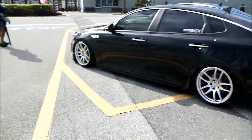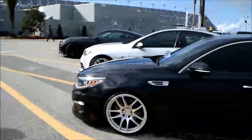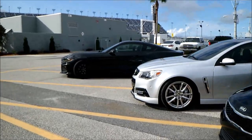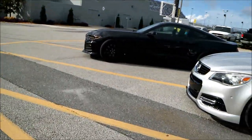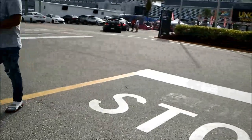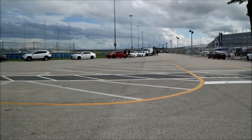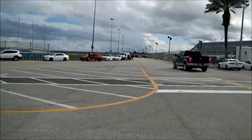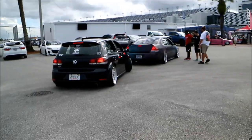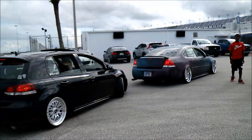All right, just getting here. Some pretty dope cars already. May have to do a lot of cuts just due to all the music. Sheesh, that Impala, that's pretty dope. Perfect stance, perfect wheels, the color's pretty dope.